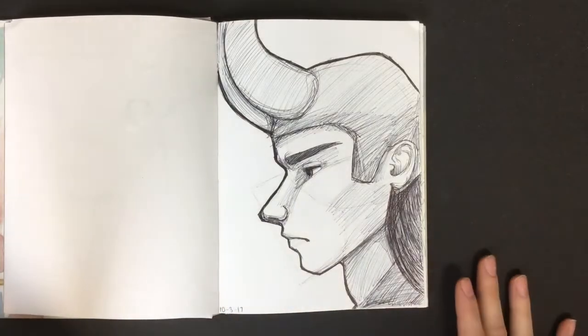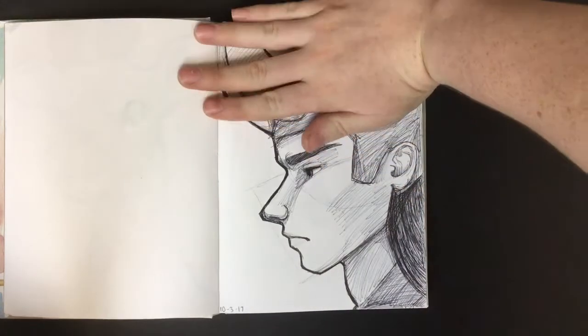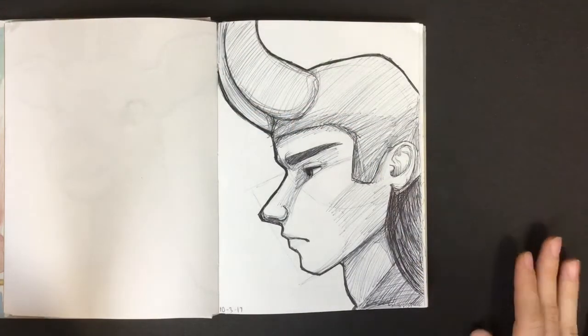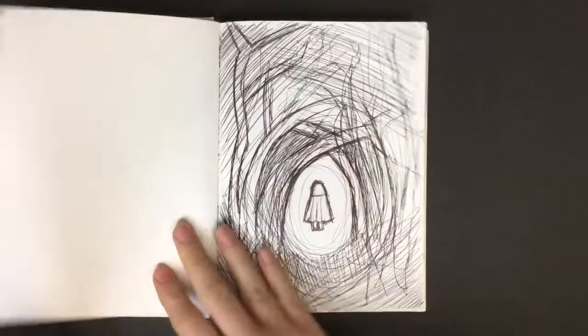And this was my attempt to draw Loki from memory. I wanted to see how good memory served with a character I knew pretty well, because I feel like his features are very distinct, but I feel like without this you wouldn't even recognize him, so it was a bit of a bust on that part, but it still was a nice drawing, so that's something.